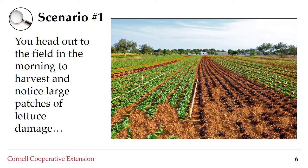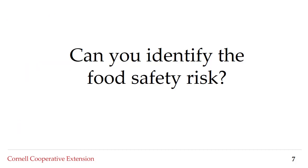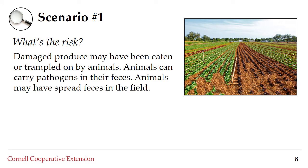Scenario number 1. You head out to the field in the morning to harvest and notice large patches of lettuce damage. Can you identify the food safety risk? In this scenario, damaged produce may have been eaten or trampled on by animals. Animals can carry pathogens in their feces. Animals may have spread feces in the field as they were walking, rooting, or eating.